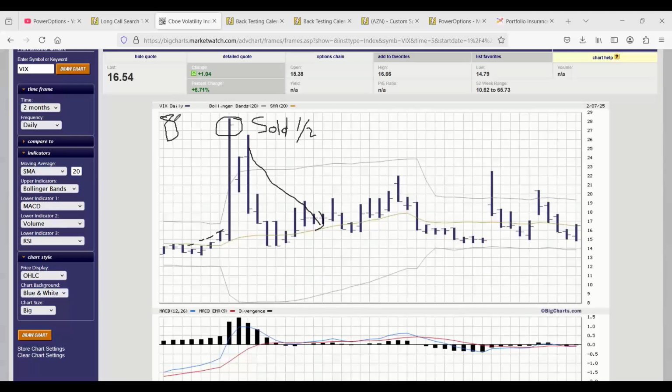We had 8 calls here on the 8th of January, sold 4 on the first spike, and it started to come back down, and I sold half of what was left here when it started to decay back down. So I sold another 2. So now I have 2 calls left, and these were for February expiration. I had 2 left, and I left it here. I was considering buying some more down in this range, but it came back up, and I decided to close it here.